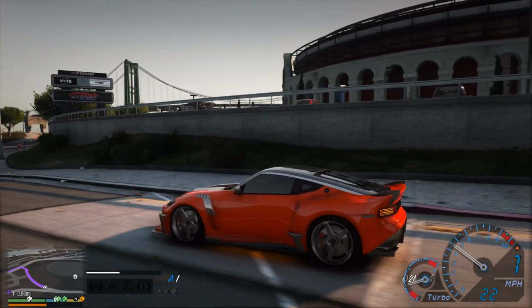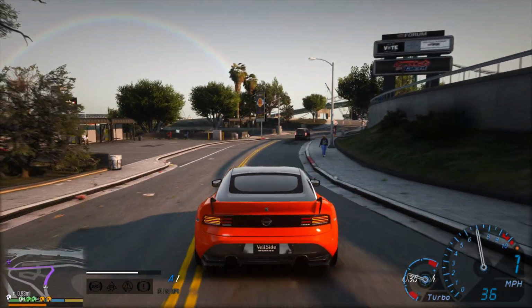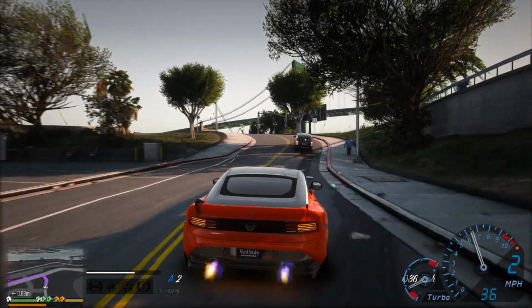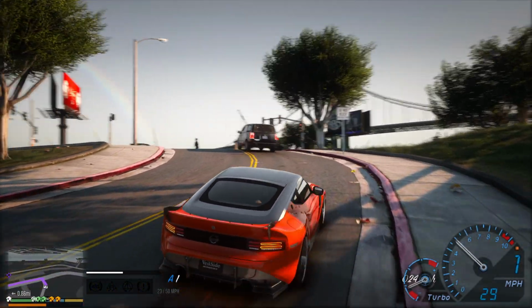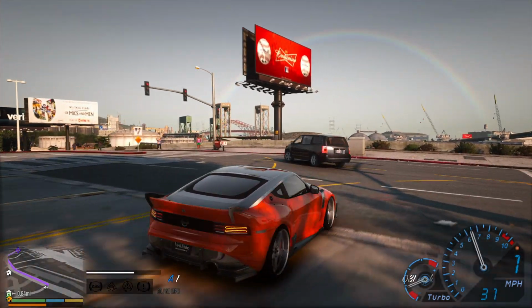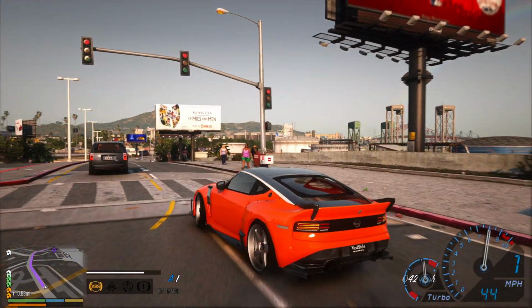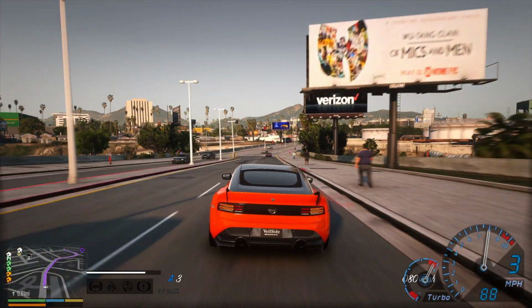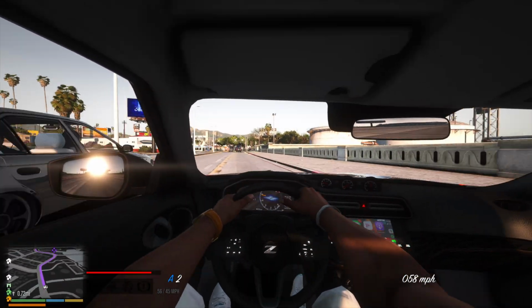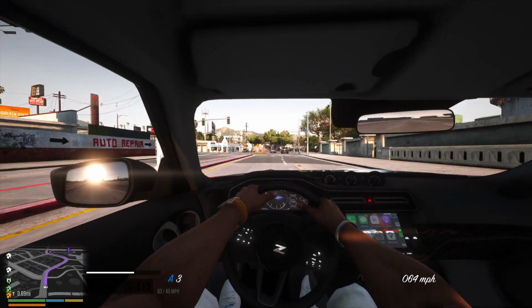And I don't know what he did, but he also made this thing rear-wheel drive. He didn't take the drivetrain from a GTR either. He just dropped the engine in this thing. But he also put in, from what I can tell, an upgraded chassis to handle this horsepower. Hear that turbo blow-off sound? Damn, that's fire.